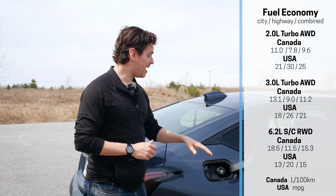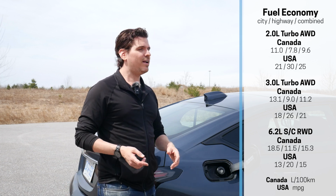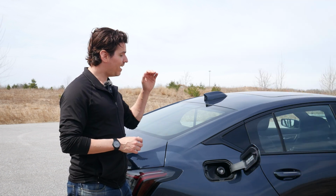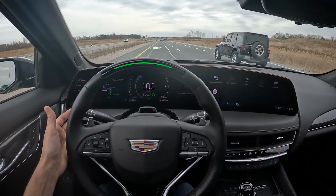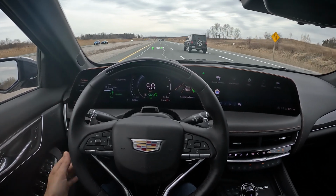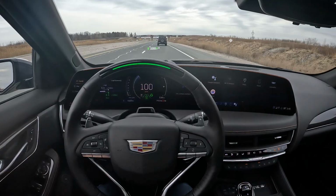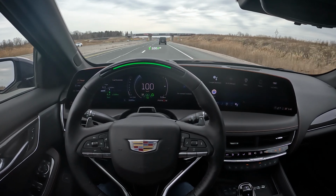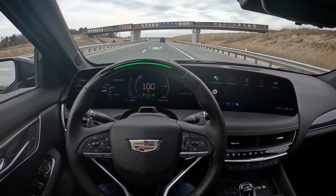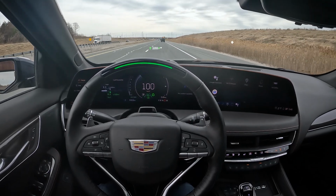Minimum manufacturer's recommendation for the fuel quality inside of the CT5 is going to depend on which version you have. If you have the regular 2-liter engine, you're okay with using at least an 87 octane. Inside of the 3-liter or the 6.2-liter supercharged, that's when you want to use a 91. So it's interesting the way that GM words it, or Cadillac words it in this world, but you're looking at premium fuel being recommended inside of the 2-liter. So recommended and required are two different things. If you want the best possible performance, you are absolutely using a 91 octane. But inside of the 2-liter, you can get away with an 87. But like I said, the 3-liter or the 6.2-liter supercharged require a minimum 91 octane.